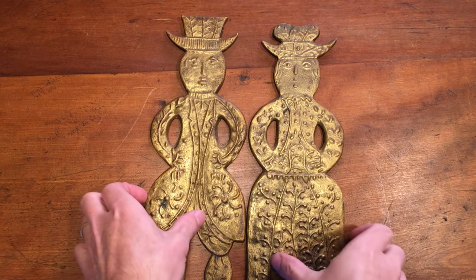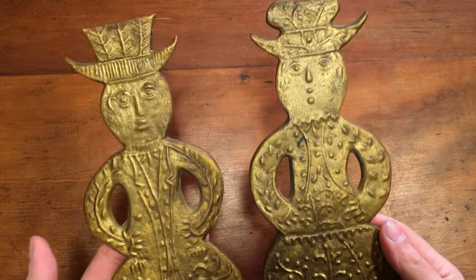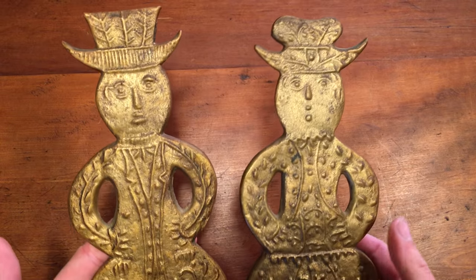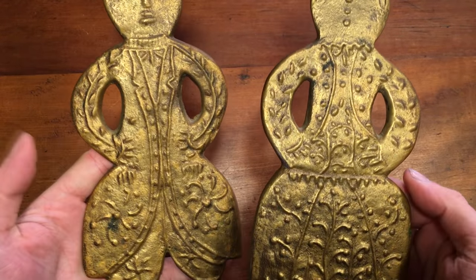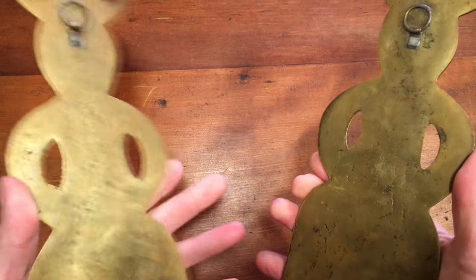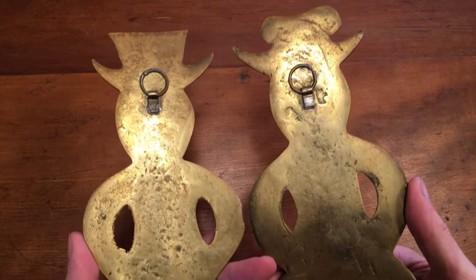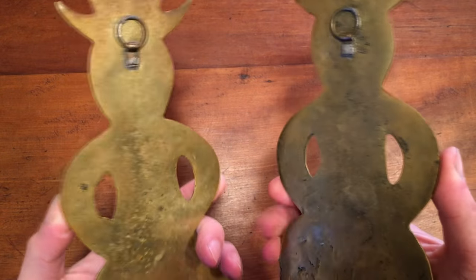This is a pair of brass wall sconce candle holders. I didn't really know what to call these. I've seen this style of figural people before. It's kind of an antique style, so I just called them colonial man and woman. And they're pretty well done. I don't think these are original pieces. I believe these are reproduction. But they have a real handmade quality to them. They look like they really were cast.